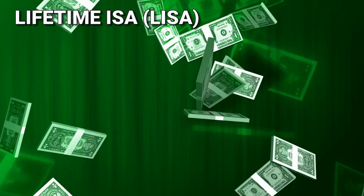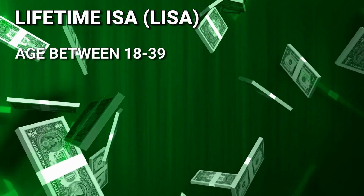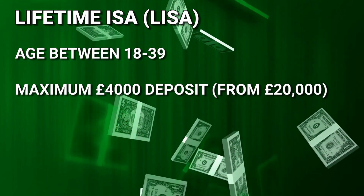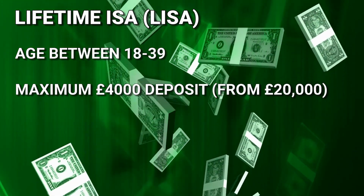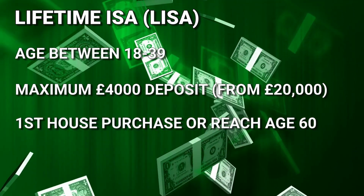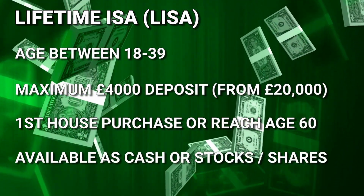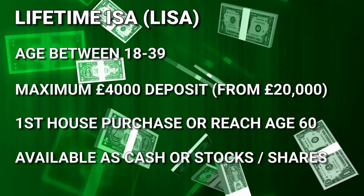One of the 4 categories in the ISA family comes with even better benefits. If you're aged between 18 to 39, you can deposit a maximum of £4,000 per year from your annual £20,000 ISA allowance into a lifetime ISA, which are also known as LISAs. These are specifically designed to help with a first house purchase or as a retirement pot at age 60, and you can get these as both cash or stocks and shares versions.